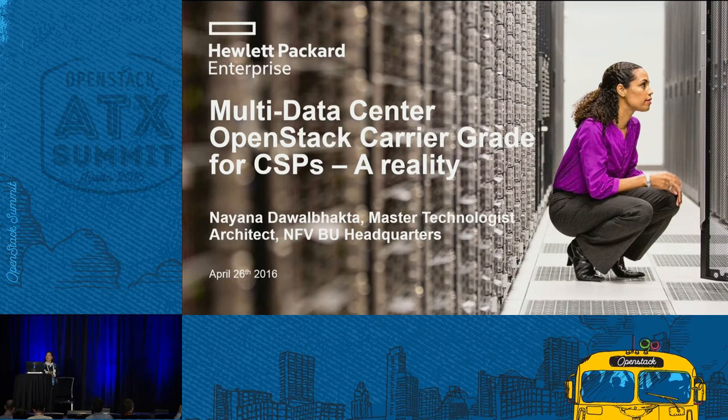HP and Nuage Networks have come up with a comprehensive solution to deal with this complex problem of multi-data center integration. I am Nayana, and I work as an architect in Helion Carrier Grade in the NFV division of HP Enterprise.